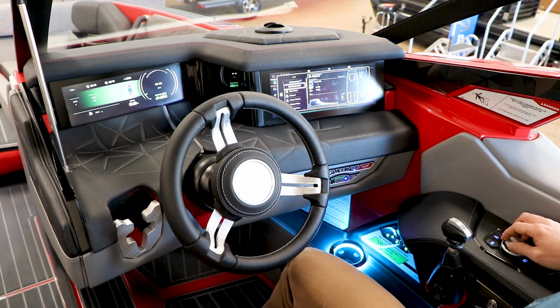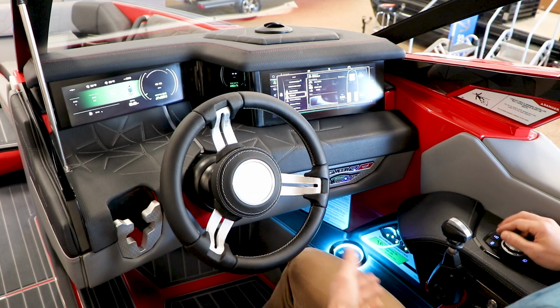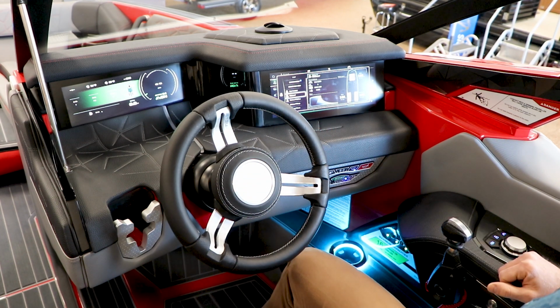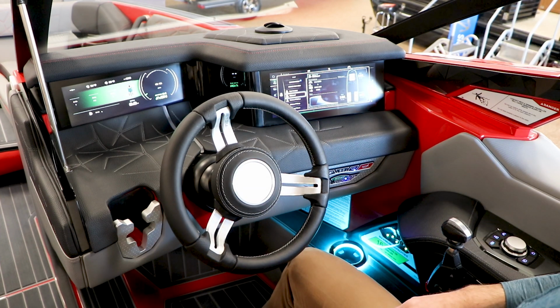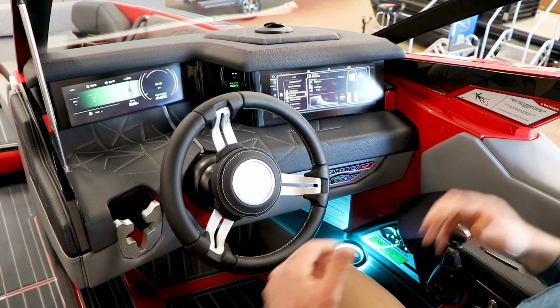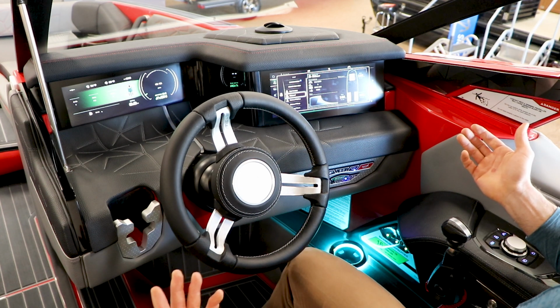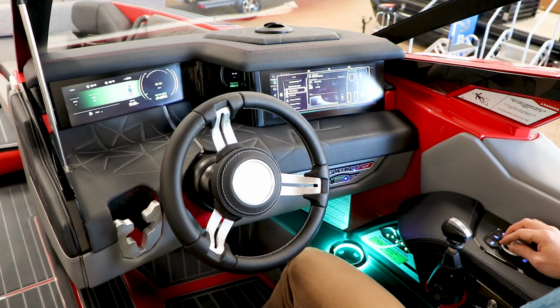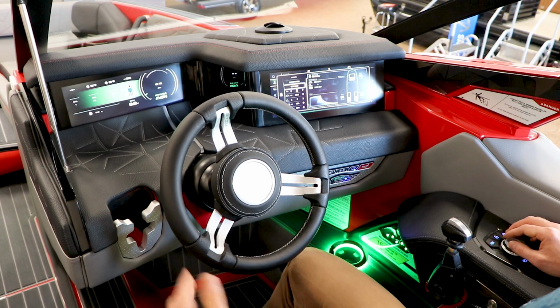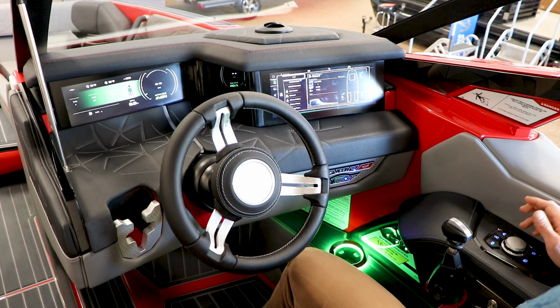One push of a button, I go down to wake surf, turn that system on. It's going to fill our ballast up 100%, set our cruise control to 11.6 miles per hour, and we're ready to rock and roll on a surf wave. Of course, if you want to tune that wave to your liking, you certainly can do that, and you can save whatever setting you like by hitting the create new user, put your name in, tell the boat exactly what speed you like, how much ballast you like, and what surf setting you like, and it will save it, and you can go to that setting every time.